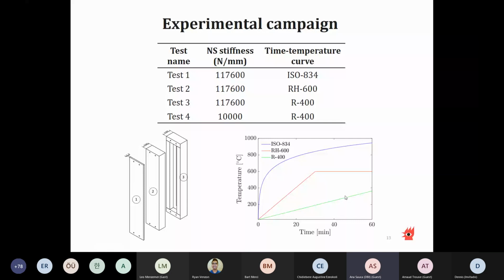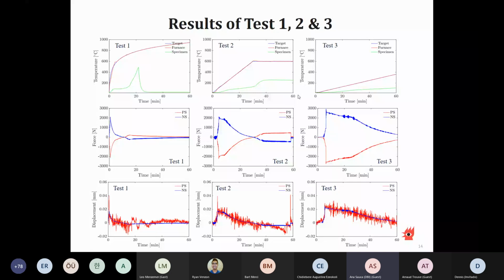Now, because tests 1, 2, and 3 have the same physical substructure, the same numerical substructure, but different fire exposure, I will be presenting here the results of tests 1, 2, and 3. And don't be scared because there are so many graphs. You will see that actually it's easy to understand.